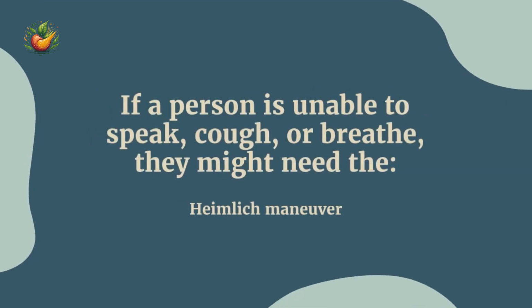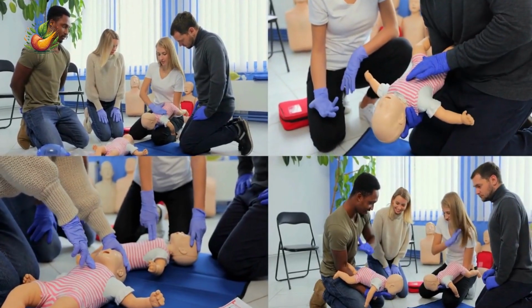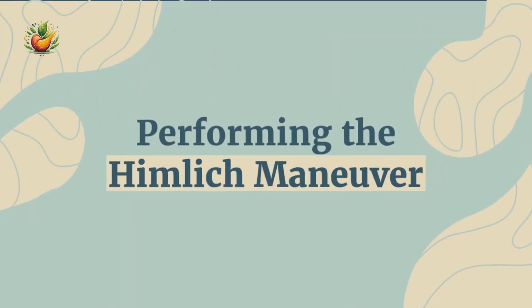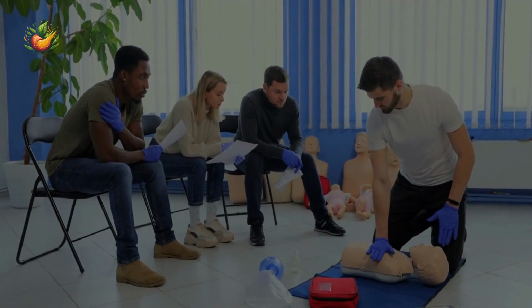If a person is unable to speak, cough, or breathe, they might need the Heimlich maneuver. This technique, also known as abdominal thrusts, can help dislodge food or an object from the windpipe. Performing the Heimlich maneuver. The Heimlich maneuver is a simple technique that can be a lifesaver. Here's a quick guide on how to perform it.